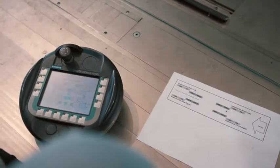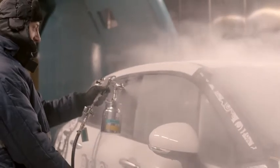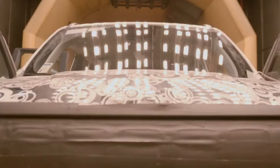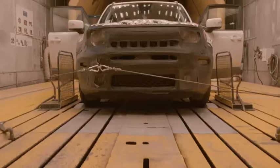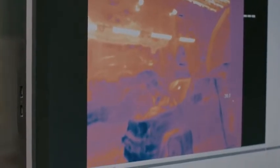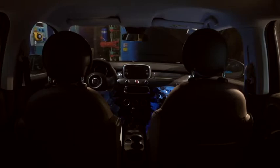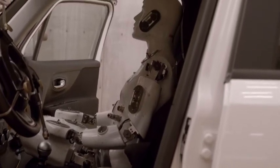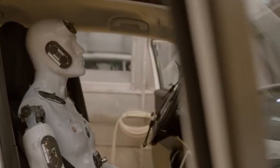Outside the wind tunnel, other tests are also carried out at the Orbassano facility, including those conducted in climatic wind tunnels to measure engine cooling and comfort levels inside the vehicle at extreme temperatures, and comfort tests, which verify the level of aerodynamic noise perceived from inside and outside the vehicle. These tests are carried out using crash test dummies fitted with microphones at ear height.